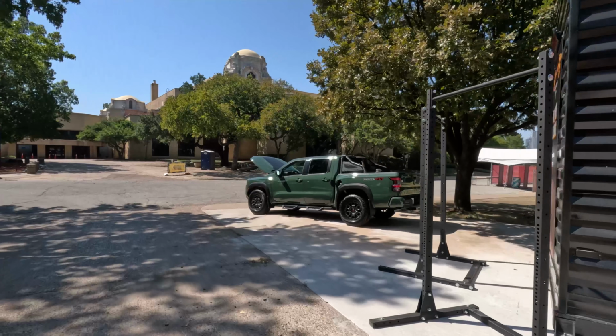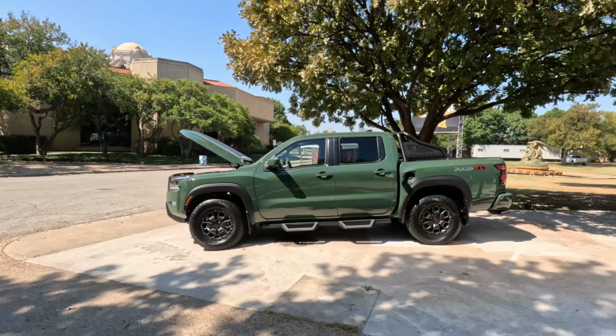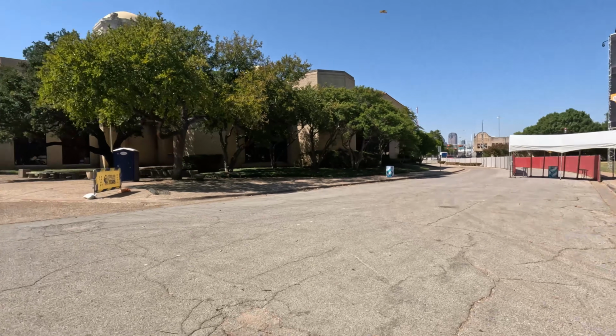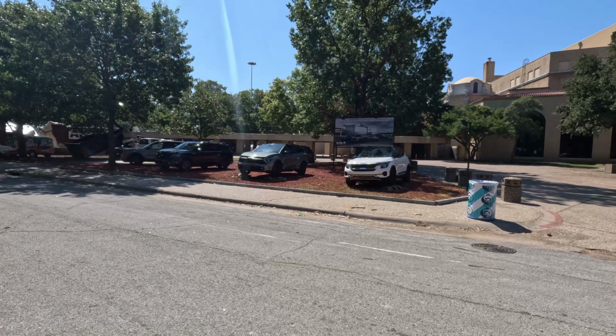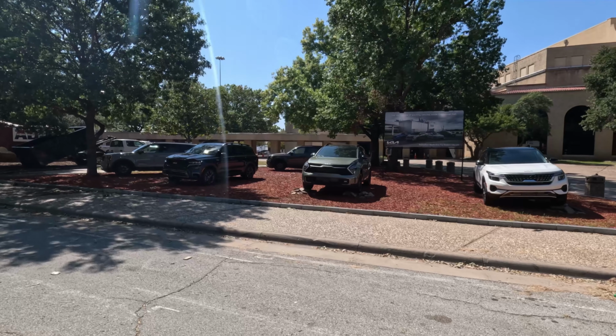And then, you know, I really like the Nissan Frontier Pro 4X. I drove one almost just like this. Absolutely loved it. I thought it was fun, playful, and a very good vehicle and entry into the midsize truck market. Kia's showing off their vehicles with the new Sportage right here.